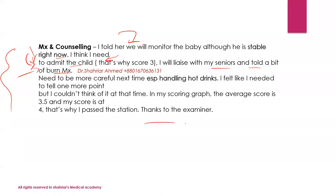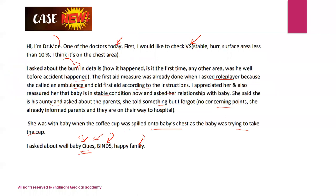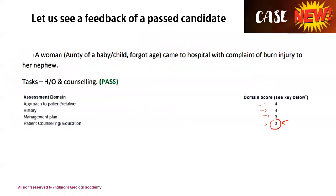Okay, so this is what you see. Another thing, even if you see the scores, these four were out of how many? Do you know anyone? He got four out of what? Seven. Yes.